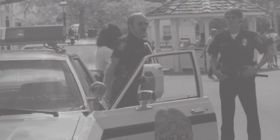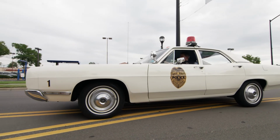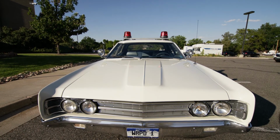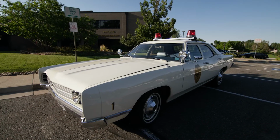I actually drove this car when I first started. It's kind of funny to drive this car again. It just really feels good that we've accomplished something and we've saved something for the future of the Wheat Ridge Police Department and the city. It's important to preserve pieces like this because it's part of our story. It's part of our history. A lot of pride. It's a super cool feeling to know what we started with, the challenges that we faced, that we pressed through, and to see what it is today.